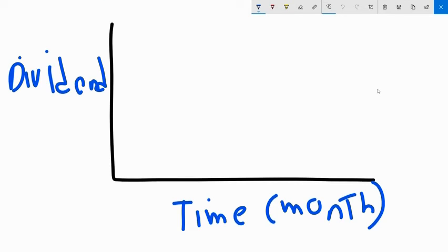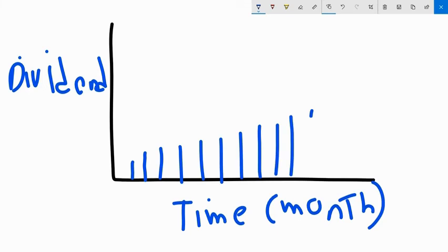So if I have a chart of dividends versus time, as of right now, dividends are not very high, but I'm reinvesting those into more shares of the company. I'm also putting in regular contributions into these companies as well. So over time, you should see a steady increase in these monthly dividends.